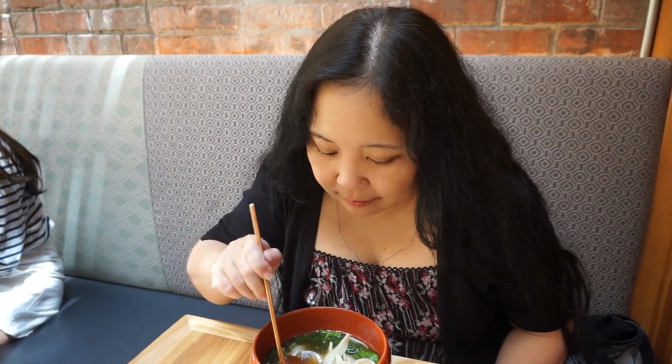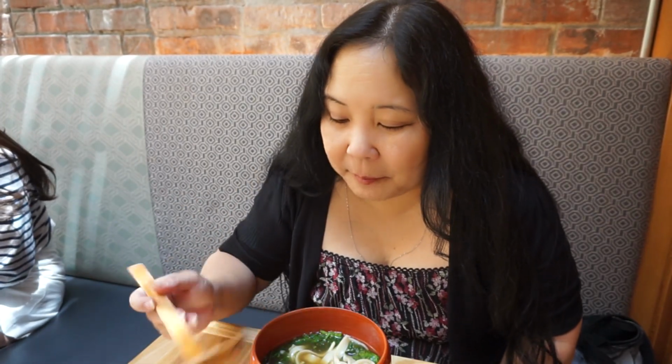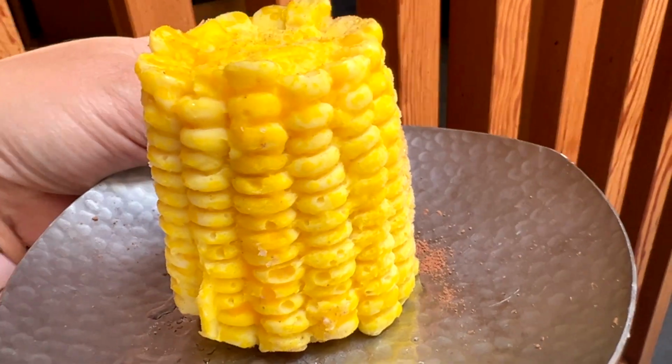I really liked that. But the one thing that I have to say was that the broth really surprised me. The broth was a rather light broth. It wasn't like super flavorful, but I really liked it because it was a great ending dish to my tonkatsu meal.